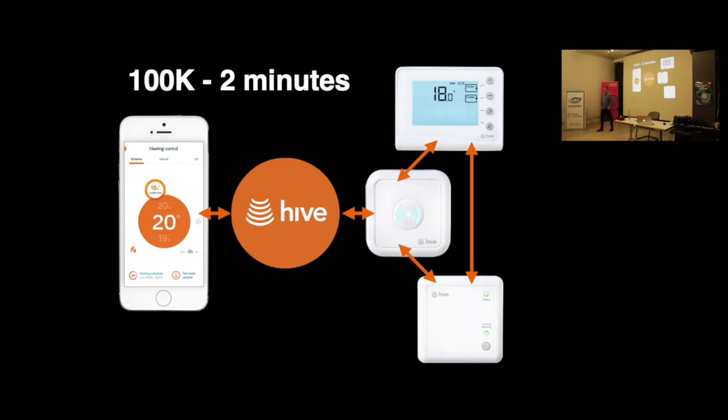From a data perspective, every 2 minutes we get readings of the temperature in the house, the set temperature, so the temperature that someone has asked the heating system to go to. We get things like battery levels in the thermostat. We get whether the heating's on or off. We get a whole bunch of information about the quality of the radio signal between the three devices as well. So that's interesting data.